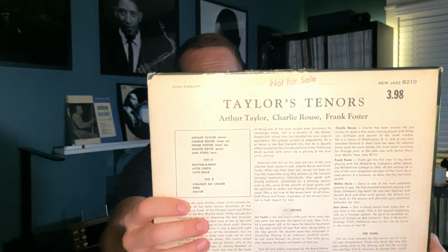Also, as you can tell right there, it's a not for sale or promo copy, which is kind of fun. It really is a great bunch of tracks on this album that makes the music so great. There is an original by Art Taylor, but otherwise we have 2 by Thelonious Monk, including Straight No Chaser. There's one by Charlie Rouse, one by Walter Davis, right? So these guys are in the lineup, and then you also have one by Jackie McLean, which is kind of fun.